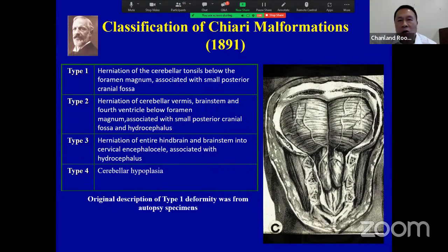So the term Chiari malformation is named after the Austrian pathologist, Hans Chiari, who first described them in 1891. He originally described four types of malformations in autopsy specimens. The vast majority of cases that we will see in our medical practice are going to be of the type 1 malformation.